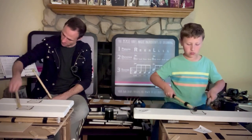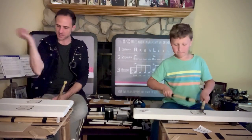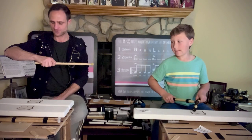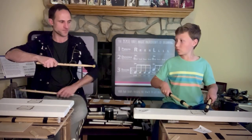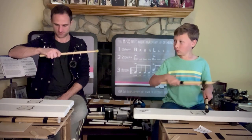See how my arm is doing that? Look at my arm. My arm is doing essentially this. So let's go back to this now. We're gonna get there. Watch. So one hand. Do this.